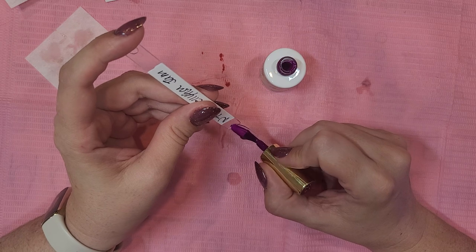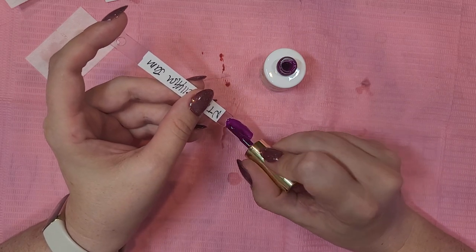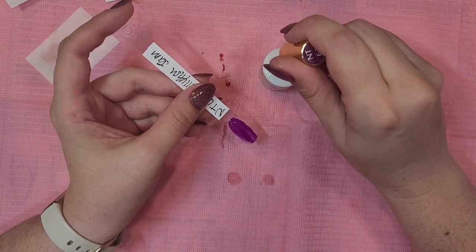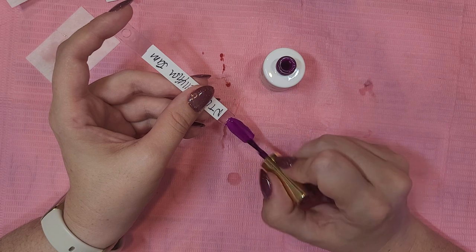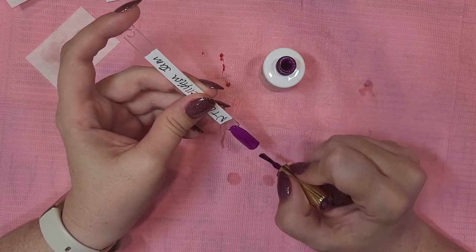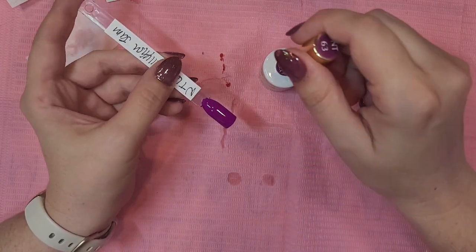I feel like these brushes are so short. I don't know why. I can't tell if she changed her brushes, but look at how short that is. I have to look at one of her older jars. But that is definitely an electric grape. That'll be so fun at Halloween time. Let me pull out one of her old jars really quickly.